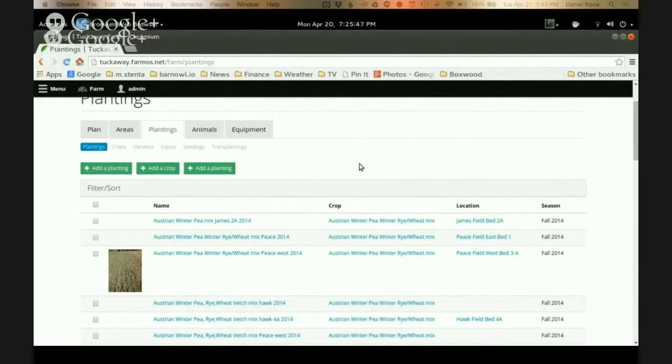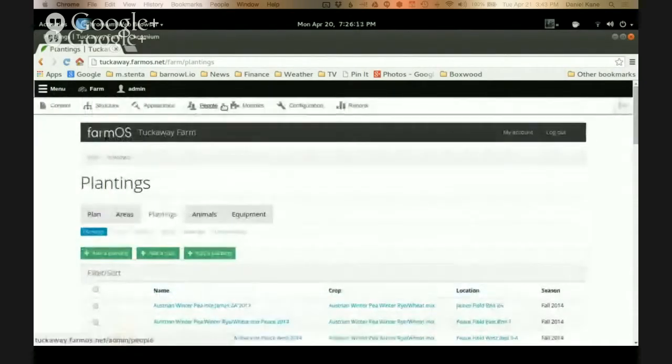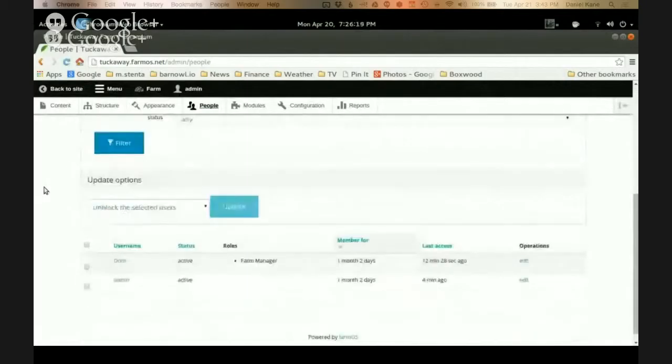So it would be worth just showing that, again, because this is a website built on Drupal that has all the permissions built in. It's a very robust, well-tested permissions process, so that we're able to share this with other folks and limit and set up different roles. So, for example, certifiers or certified crop advisors, extension personnel, etc., all have different ways to access different parts of this data.